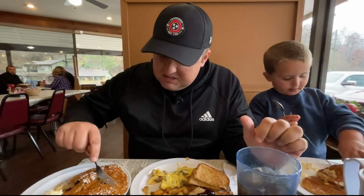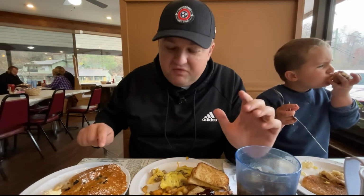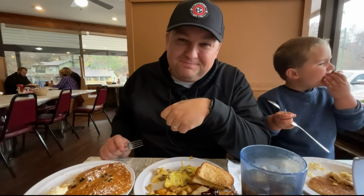And you can see it's just a very slight crispiness to the outside. Just very slightly. But so fluffy on the inside. Still my favorite pancakes here in Gatlinburg.